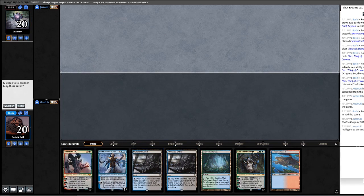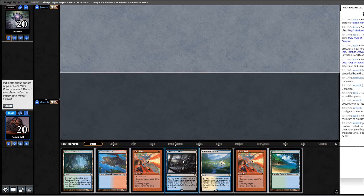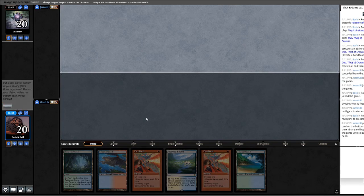This hand is a little slow for what I want to be doing. It's a little awkward, but I mean, it has 2 Pyroblasts. Everything their deck does that I care about is blue. So I'm just going to keep this hand.